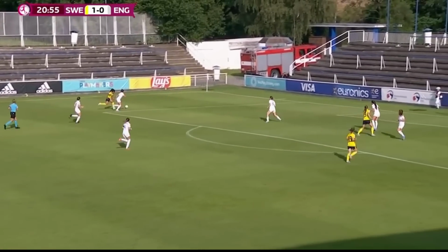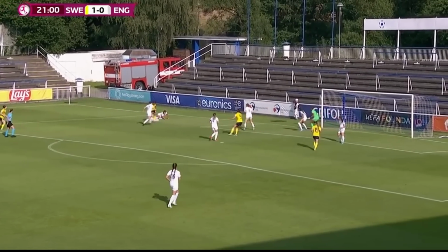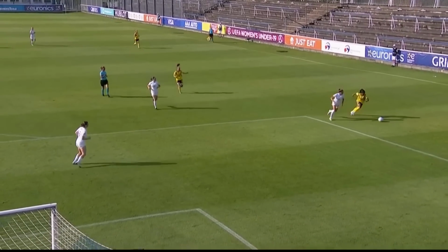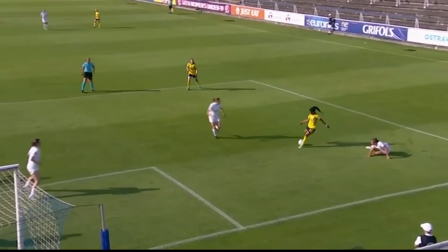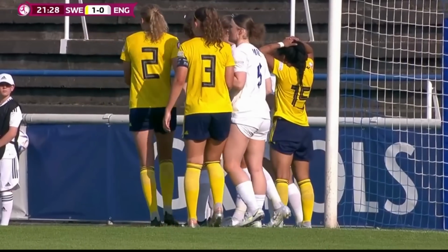Been a real danger so far, and she's taking on Fox again. And she shrugged off Fox. Duljan with the effort, deflected over the top by Mace. And this is looking very ominous for England at the moment. Sweden a goal up, and they are, every time they cross the halfway line.